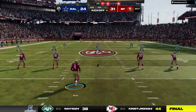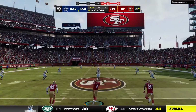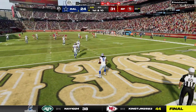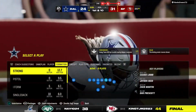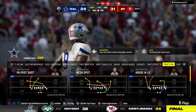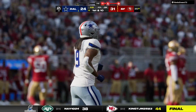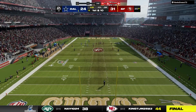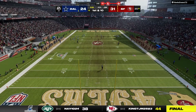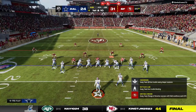So here's Moody back out there now to send this one away. And the fair catch taken. No time will come off the clock, and they will begin this critical drive at the 25-yard line. Here's 1st and 10.